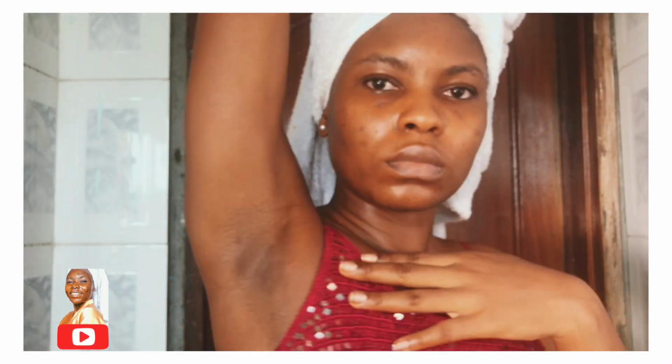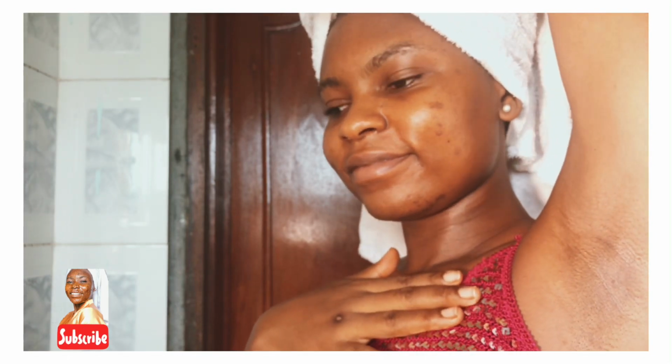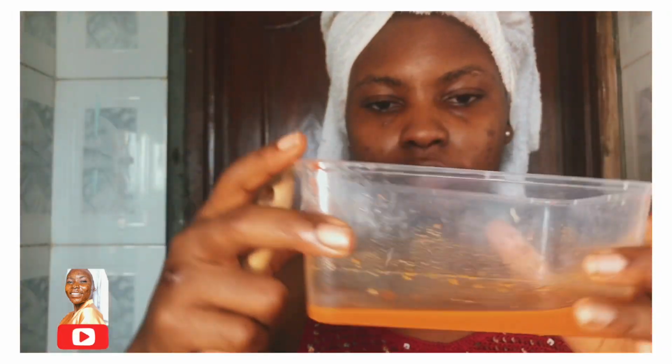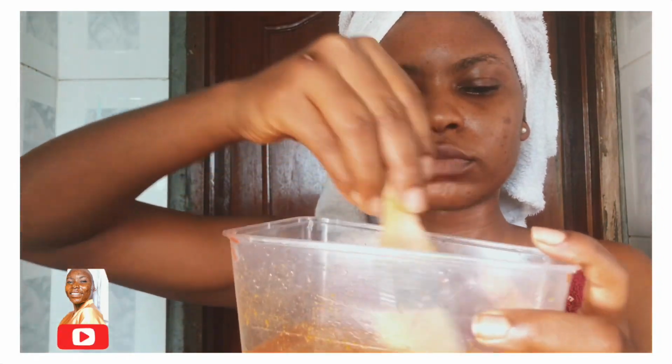So this is what my underarm looks like, and this is not from applying this mixture, guys. Honestly, my underarms are like this because I exfoliate often, not because I've used this mixture before. This is my first time, honestly. So this is what I'm going to be doing.